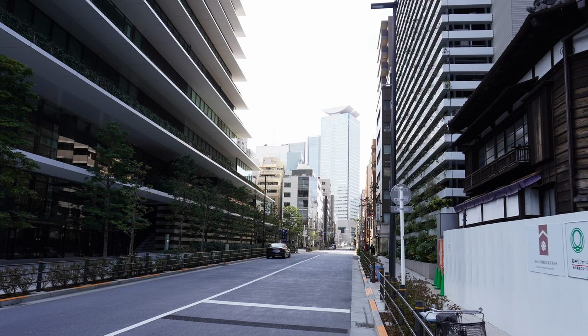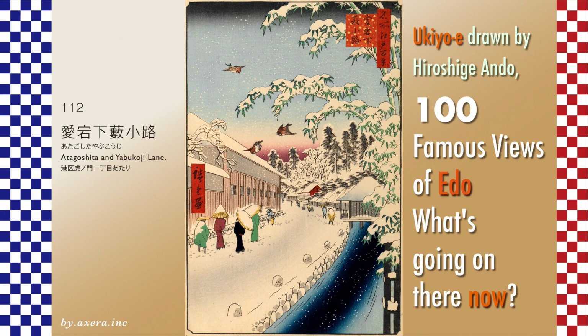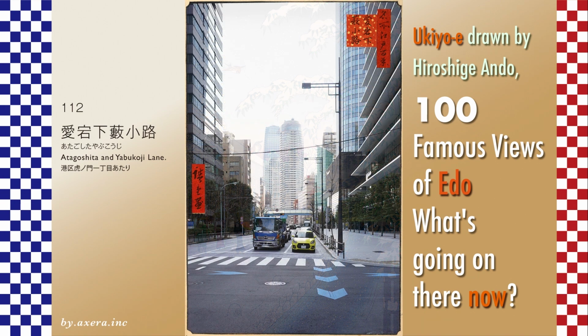This photo is a view of Yabukoji. The left side is Toranomon Hills Business Tower, the former residence of the Kato family, and the wooden house on the right side is Osakaya Sunaba, which was still under construction for house relocation at that time. I tried to fit the current view into Hiroshige's painting. Well, it is indescribable, the tremendous change. Where have all the samurai residences gone?